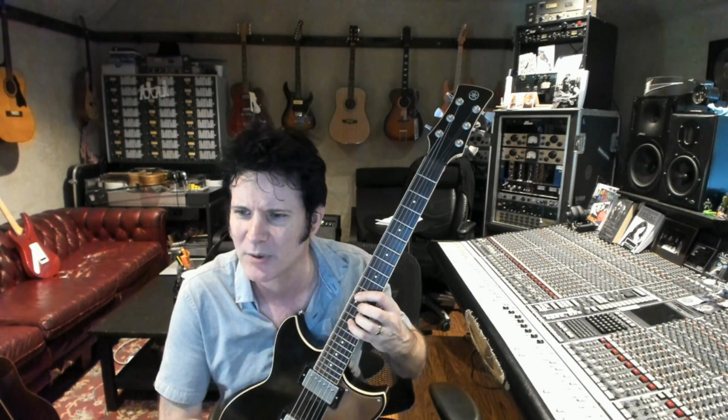Rory Gallagher was only an AC30. Okay, cool. I always thought he used the Marshall as well. 8 to 48s, well, that's a big change. 10 to 46s. Yeah, 11s are considered heavy, but definitely if he's tuning down to a low B, then obviously it's not that heavy.